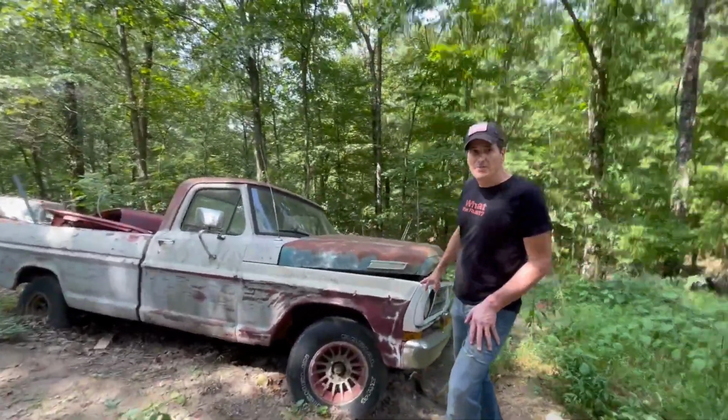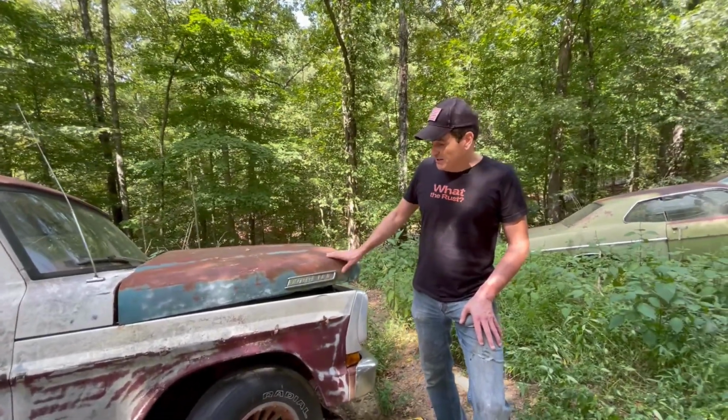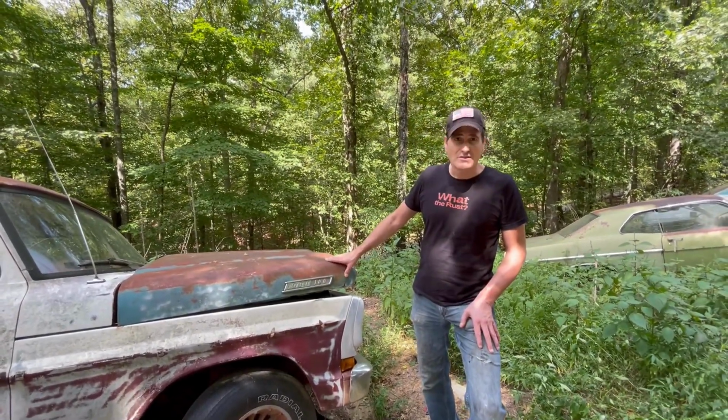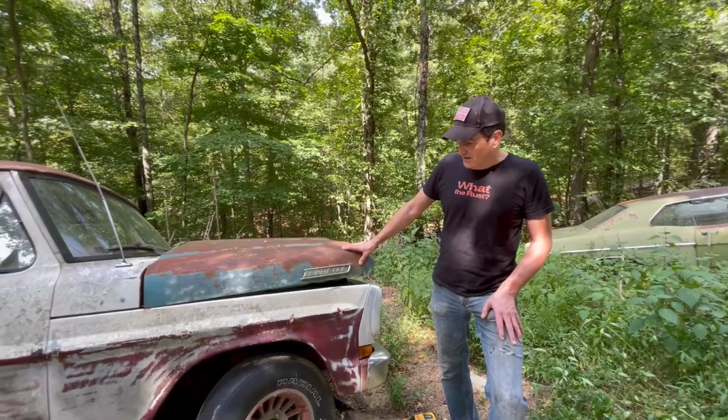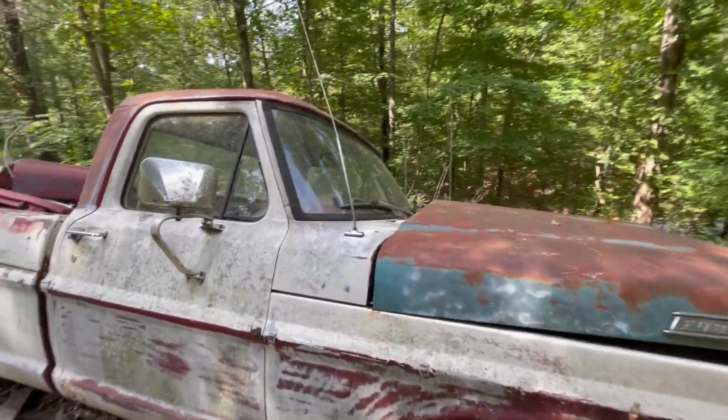If you need Ford pickup parts, this is the place. 60s and 70s Ford pickup parts. These things are everywhere. And some of them are in really good shape.